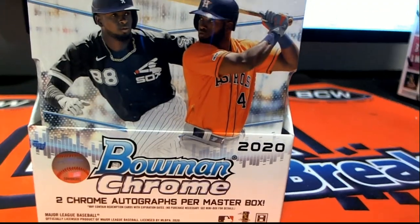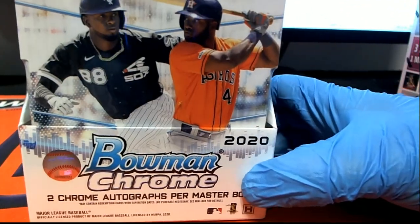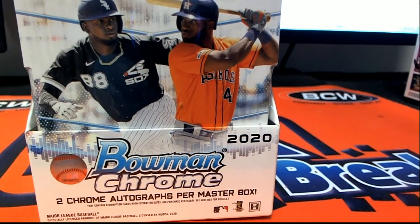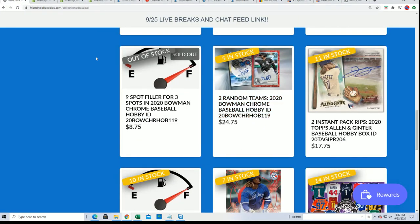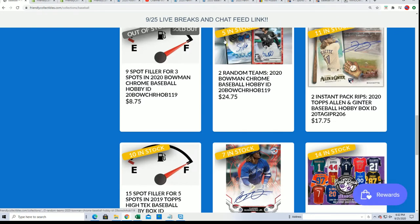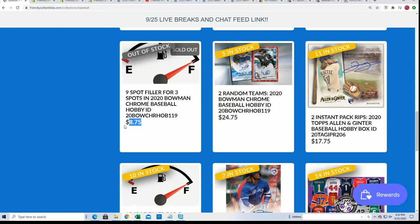See what happens in our hobby rip that's going on. Right now we have the filler. So really close to the box break too. Here's what the box break looks like. We're down to 5 left currently. Filler is 8. Going to be some winners here. 3 winners getting in for 875.